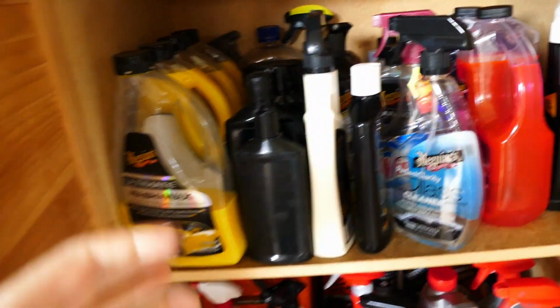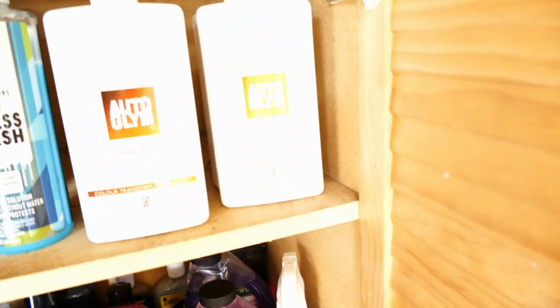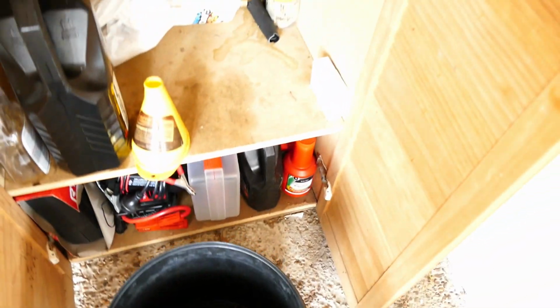First up, we'll be getting the stuff we need for the car wash. What do we pick today? Grab some wash and wax. Second bucket. We'll have a third bucket too for the wheels. Grab some wheelie clean.